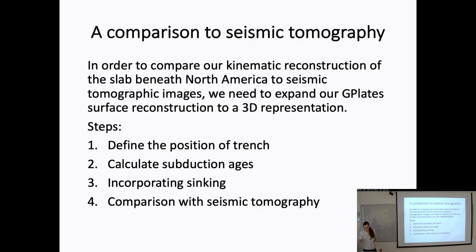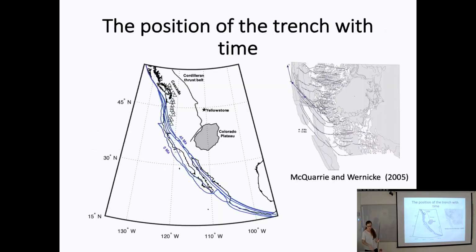So there's a few steps to that. I'm covering them, and I'm going to explain it a little bit more. First of all, I had to define the position of the trench, a line on one side of which we're on the surface, and on the other side we're starting to sink the slab. For this trench reconstruction in time, I used Wernicke's reconstruction of the upper plate. I'm assuming the trench just followed the coastline like today. So as you remember, Basin and Range, the central part of Western North America, is opening up, and I have to follow this opening up for that trench line.